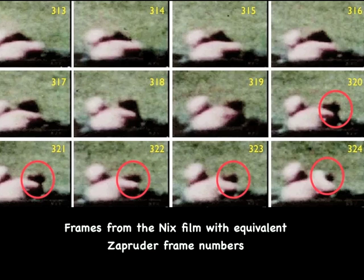Unlike the Zapruder film, the frames following 313 in the Nix film were not nearly as badly blurred. And in fact, we can look at the frames, and what I've done here is put the equivalent Zapruder frame numbers on each one of these Nix film frames. If we look at this beginning at 313, we see the back of the president's head, as we saw it in the Zapruder film, was very flat, until we get to about frame 319, and then we see the protrusion forming as that part of the head was blown out. Look at 321. Obviously we're seeing a large protrusion there, 322 and so on. So we can see not only that the protrusion was very real, but we can see exactly when it formed.